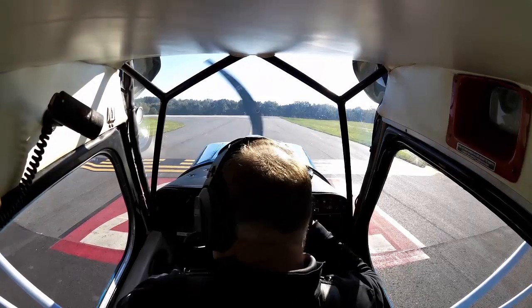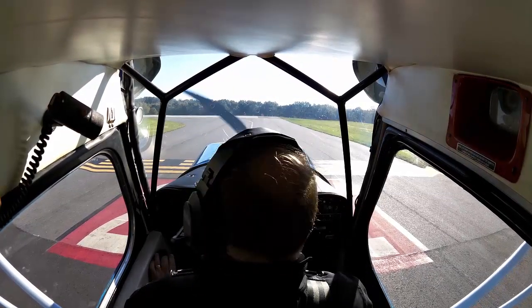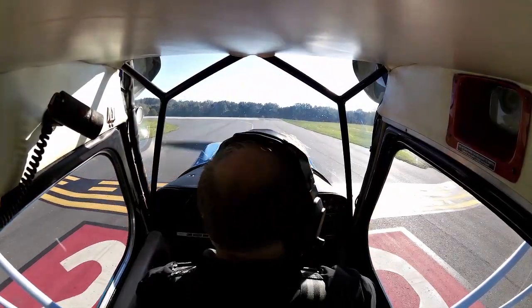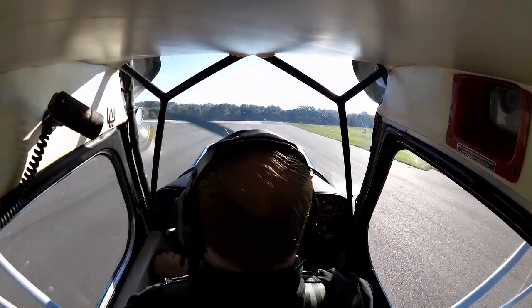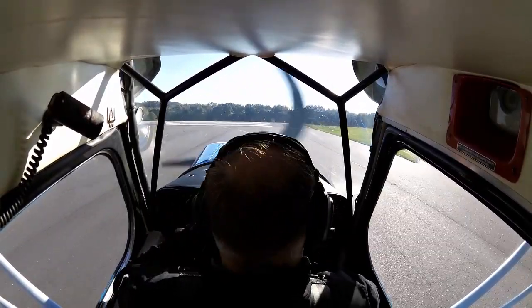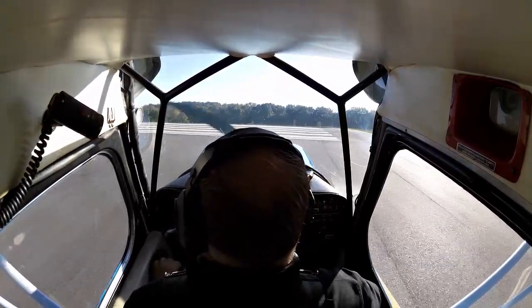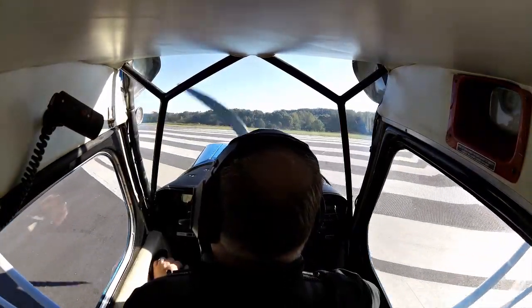Citabria 5247 X-ray, Concord Tower, runway 2, clear for takeoff and right turn out to the south, approved. Clear for takeoff, runway 2, right turn out, 47 X-ray, rolling. Stay on that heading there and turn a right turn to a long final for runway 2 and report established.